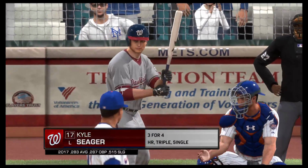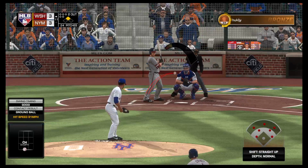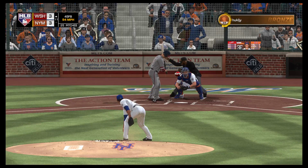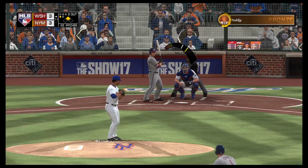Here's the third baseman now, Kyle Seager. He could find a gap somewhere. He'll have a good shot at completing the cycle. He needs a double. Here's the first pitch. Takes a fastball on the inside corner. The 0-1.